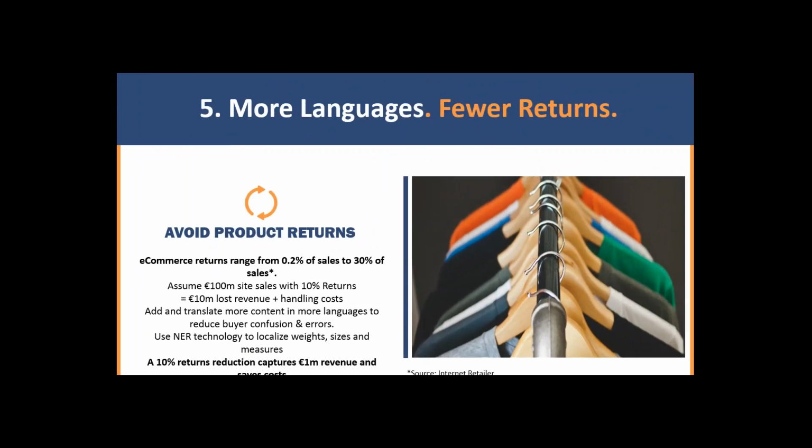The next one then is another application, which is an e-commerce application, and it's about essentially reducing product returns. So the first sentence, first line here, e-commerce returns range from about 0.2% of sales to 30% of sales. It's a large range, but again, it's an official source from Internet Retailer magazine. If you assume that a particular site has 100 million euro of annual sales and they have a 10% return rate, that's 10% in lost revenues and 10 million in lost revenue, plus they have the handling costs on top of that. So if we were able to translate more content more accurately in more preferred languages, and we know that 43% of customers prefer to buy products in their own language.